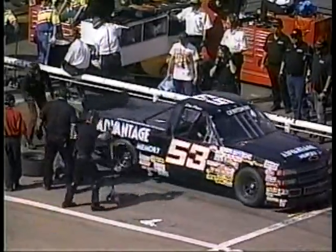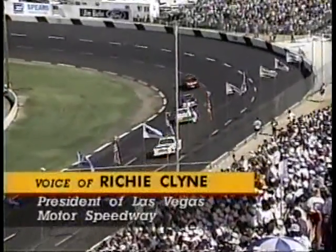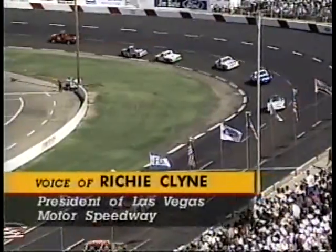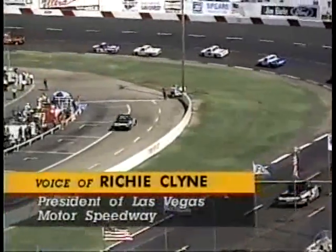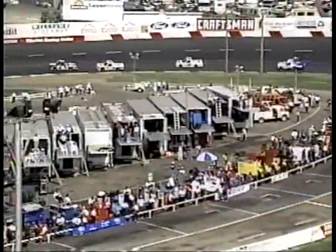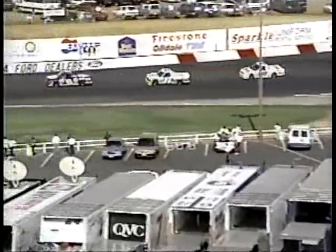Well, we have a 1.5 mile tri-oval, 12-degree banking on the turns, 9 on the front stretch, 3 on the back. The trucks were out last week, and they were running 174 miles an hour into the turns. They were averaging about 154 miles an hour. So it should be a good race on November 2nd and 3rd. Be interesting to see how the trucks do in a whole bunch of traffic at those kind of speeds.